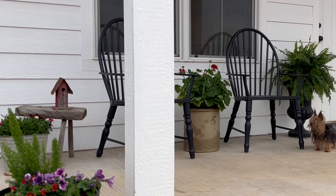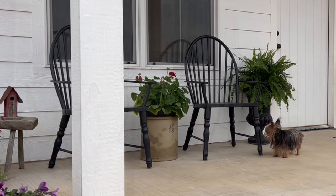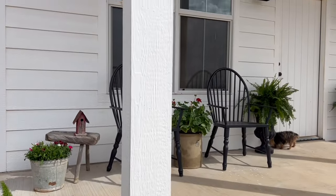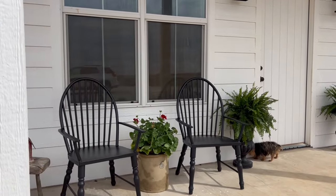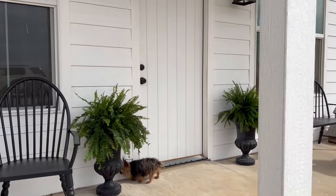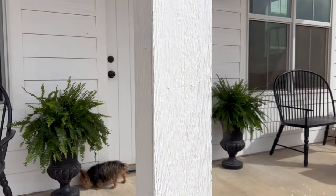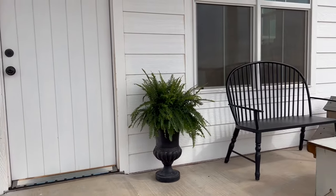It is the next day, and I am so happy to be able to say the wind has calmed down. So I just had to come back out and get some better video of the porch while the flowers aren't all blowing around like crazy, and you can actually maybe hear the birds even singing in the background.